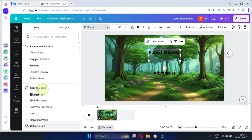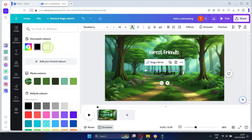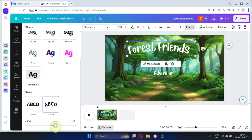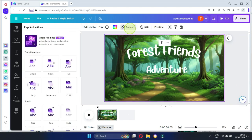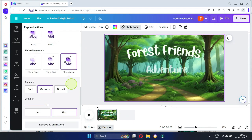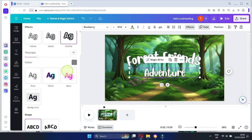Choose a cute font. Change the text color. Adjust the font size, and add some effects. Now, let's add animation to both the image and text. Select the image, click Animate, choose Photo Zoom under Photo Movement, and select both. Do the same for the text.